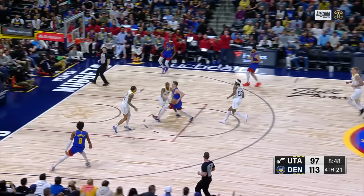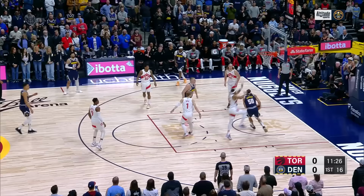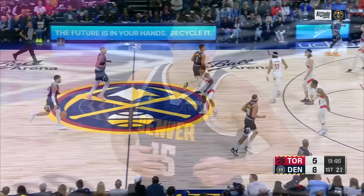Scores! That's how the Toronto Raptors are going to look to score, though. Getting steals, getting out and running, fast break situations. Under the Gordon, his first dunk of the night. And the Nuggets lead 6-5.